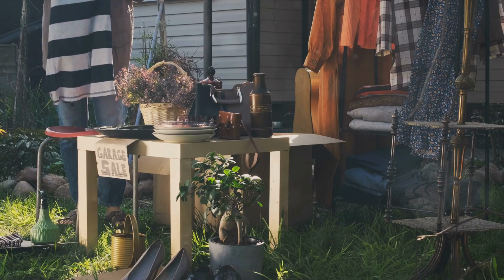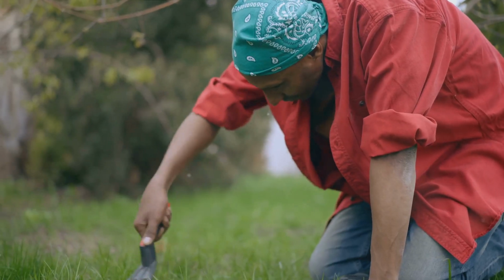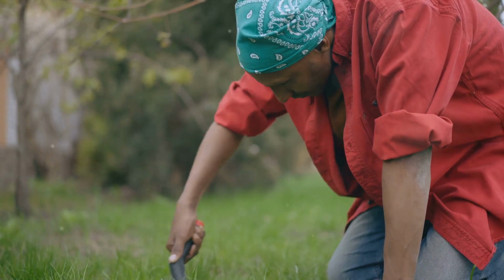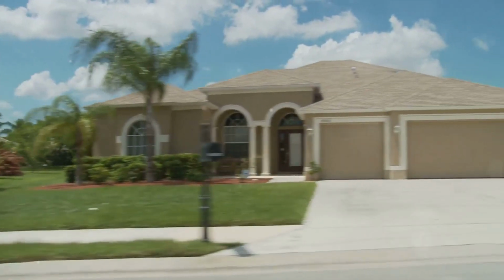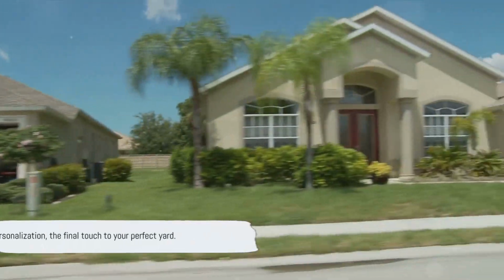And don't forget about decorative accessories. A well-placed garden gnome, a whimsical birdhouse, or even a wind chime could be the perfect finishing touch. These elements not only add visual appeal, but also make your yard uniquely yours. Personalization, the final touch to your perfect yard.